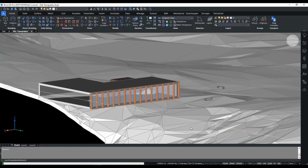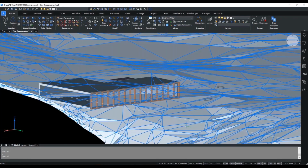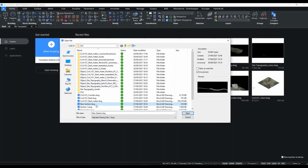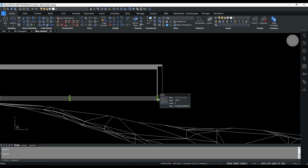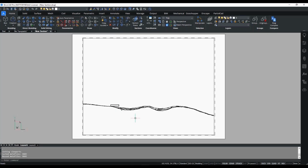So it does take some time, depending on how complicated the geometry is. Well, in this case, this is a huge model, by the way, with so many faces and stuff. But let's just quickly open the file that we just saved. So it's new section.dwg, and there you have it. Just like any other 2D drawing, we've got hatches, we've got lines. Everything is just a representation of the section that we just cut through earlier.